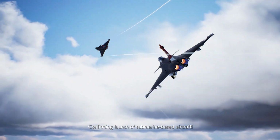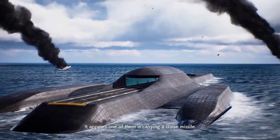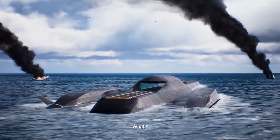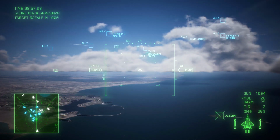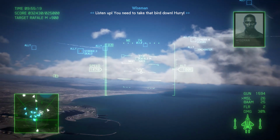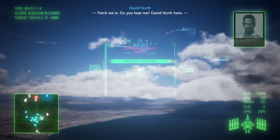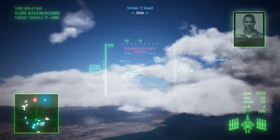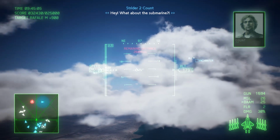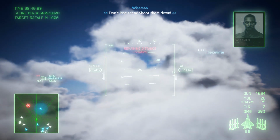Confirming launch of submarine-based aircraft. Four birds. It appears one of them is carrying a cruise missile. What? What in the world? Listen up. You need to take that bird down. Hurry! Patch me in. Do you hear me? David North here. There's a possibility the cruise missile is a WMD. Shit! Hey, what about the submarine? We've got to help our ship first.